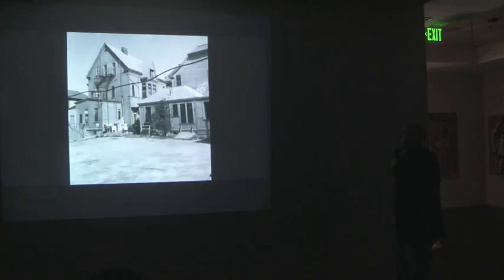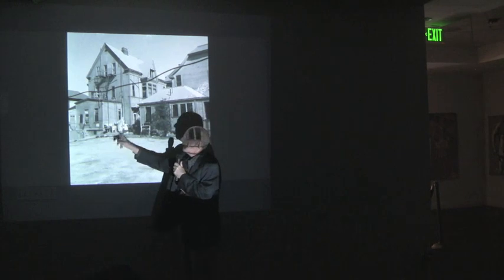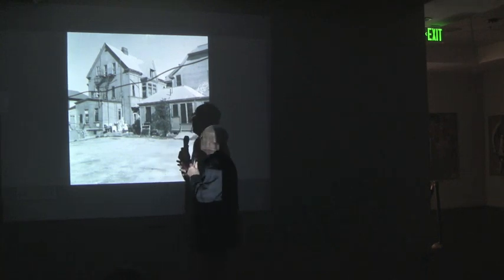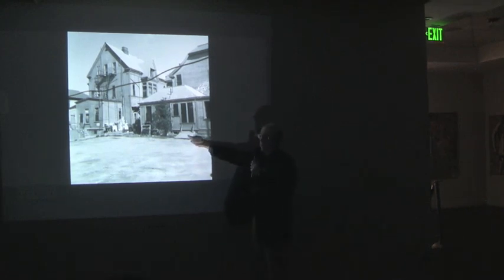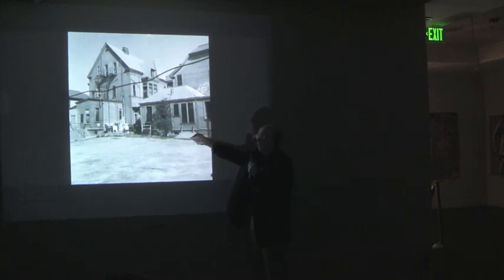Next slide. This is behind the castle and 333. This was taken sometime later. This is after the CRA took it over, I think, maybe, because it wasn't as messy as that. But this is a big parking area that we had back here. That looks like a storm cellar was the entrance into the basement underneath 333. You could go down, you could stand up and walk around in the basement.